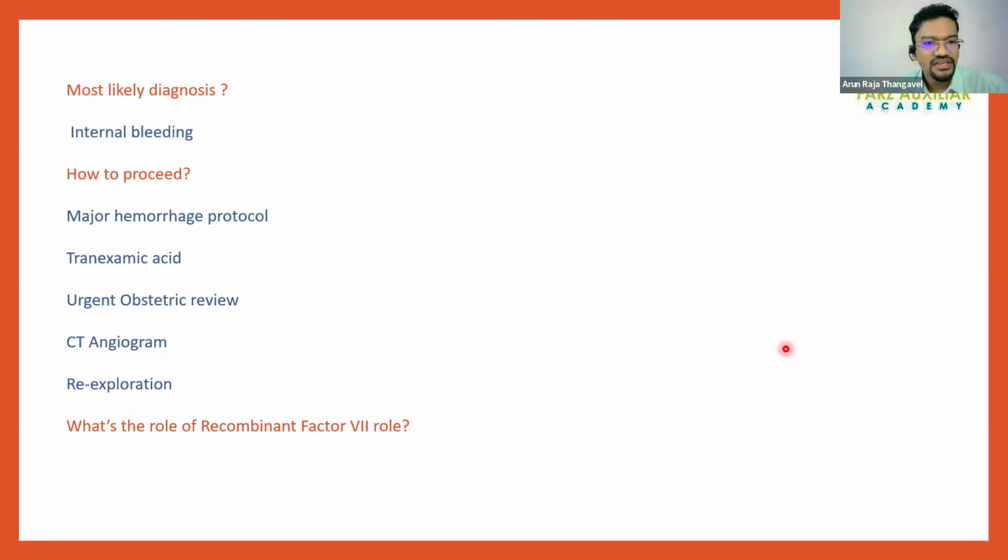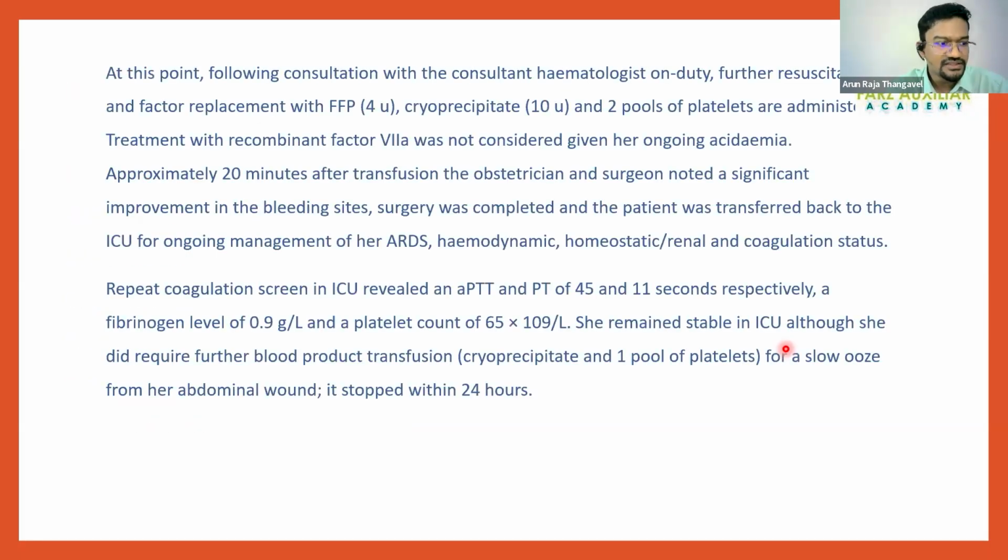So any major hemorrhage, this can be used as a salvage, but specifically with amniotic fluid embolism, it has been shown to increase the morbidity and mortality in a systematic review and meta-analysis. That's based on a 2019 article. I don't remember the authors, but it is not advisable. So that's the answer for recommendation.